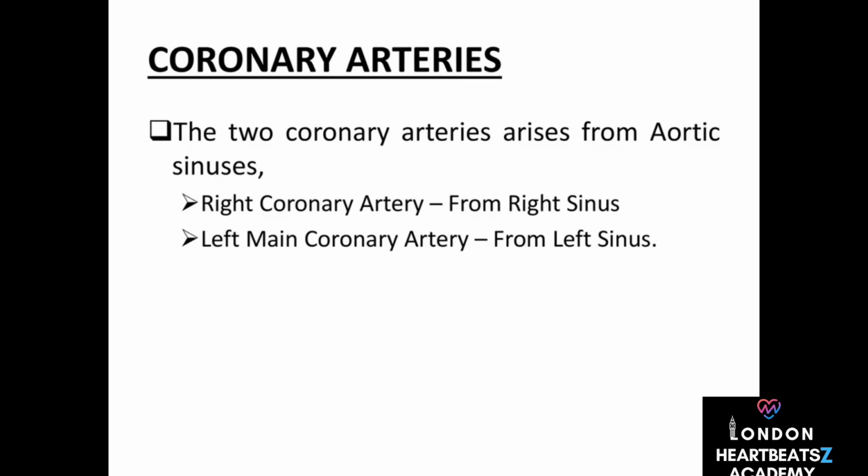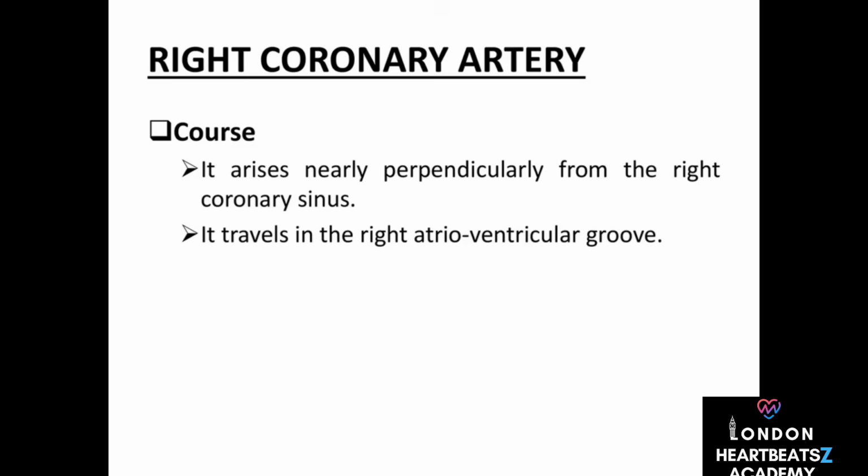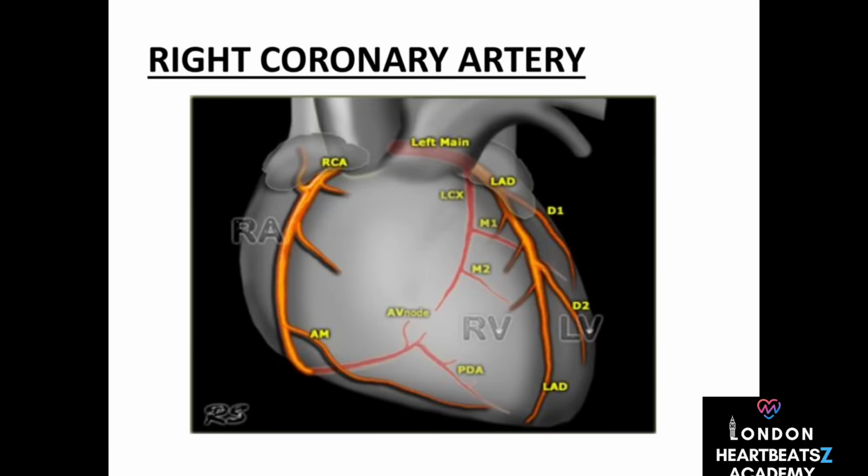Makes total sense. Let's dig into each artery a bit more. The source material gets pretty specific, even down to measurements and segments. Honestly, kind of overwhelming with all the anatomical details, so maybe you can help break it down. Of course. Let's start with the RCA. It comes from the right aortic sinus, kind of at a right angle. Picture a road branching off perpendicularly from the main highway. And then it travels along this groove, the right atrioventricular groove, nestled between the right atrium and right ventricle.